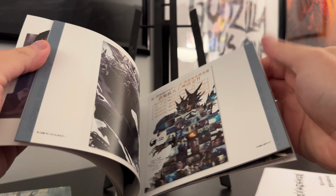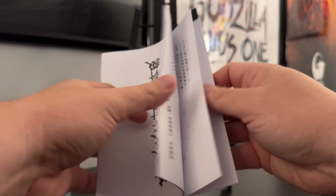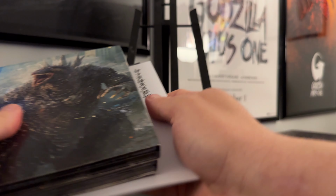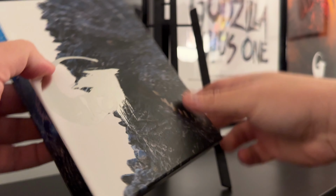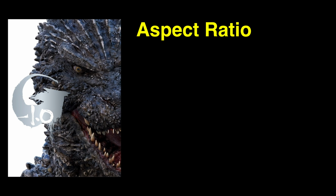This is one of the few movies in recent years I've seen multiple times in the cinema, both this as well as the Minus Color version. It's really good to see Godzilla as a character go back to his roots, and if there is a follow-up to Minus One, I can only hope it's half as good as this film is. Godzilla Minus One was my favorite film of 2023, and it's one I plan to go back to many more times in the future.